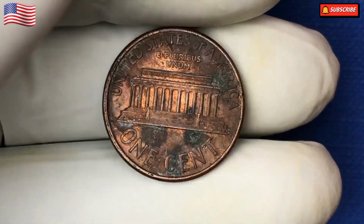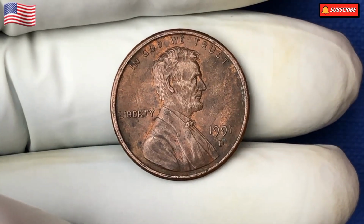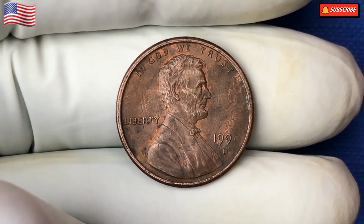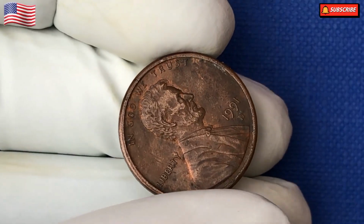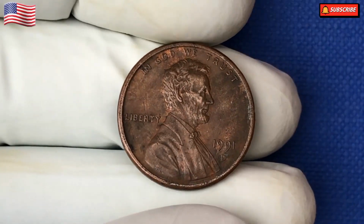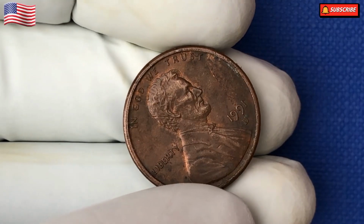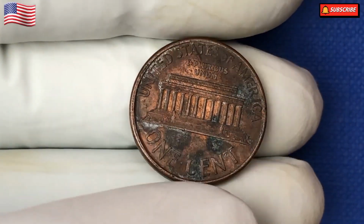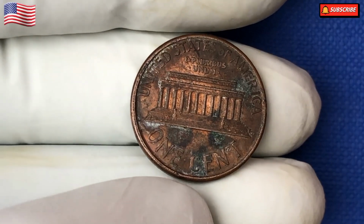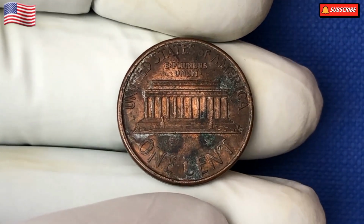Another key factor to consider is the mint mark. The 1991 penny was minted in both Denver and Philadelphia, and the mint mark indicates where the coin was produced. If you're lucky enough to find a 1991 penny from the San Francisco Mint, you could have a proof coin on your hands, which is also a highly sought-after variant. Proof coins are specially minted for collectors and are typically in flawless condition, making them valuable for those looking to complete their collections.